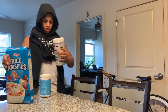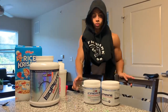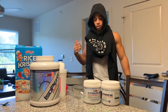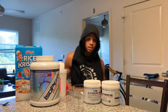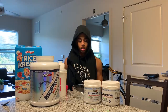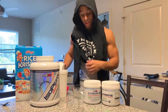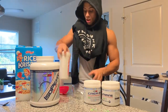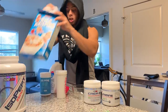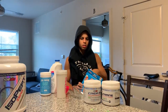Fully loaded right here. All right, so I'm quickly realizing this actually looks like a lot, a whole bunch of mess, complicated, but it's actually not. I just never lay everything out like this, because I'm not the type of person that just gets one thing out of the cupboard at a time. But what we will be making is a little protein cereal. It's a popular thing.